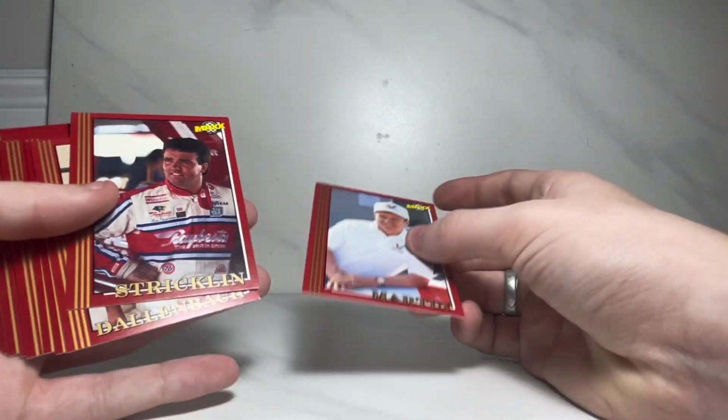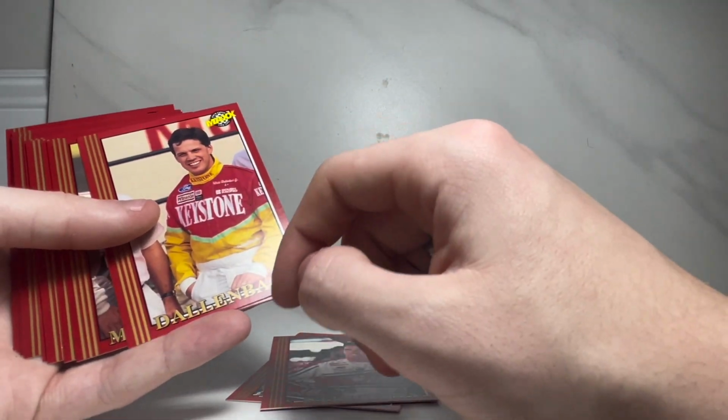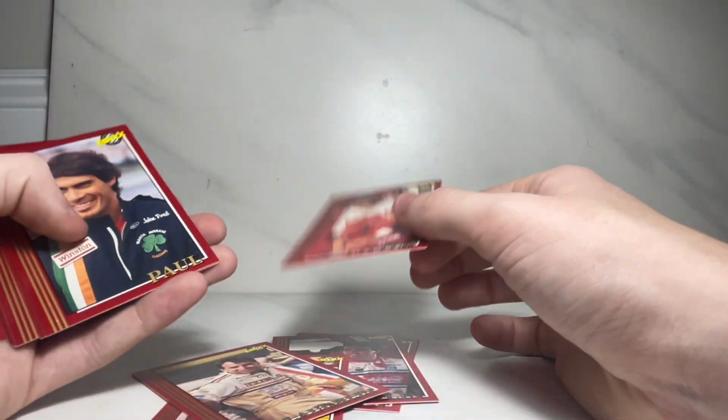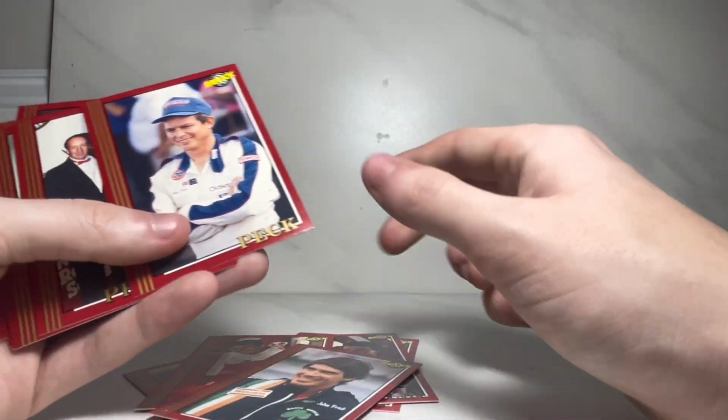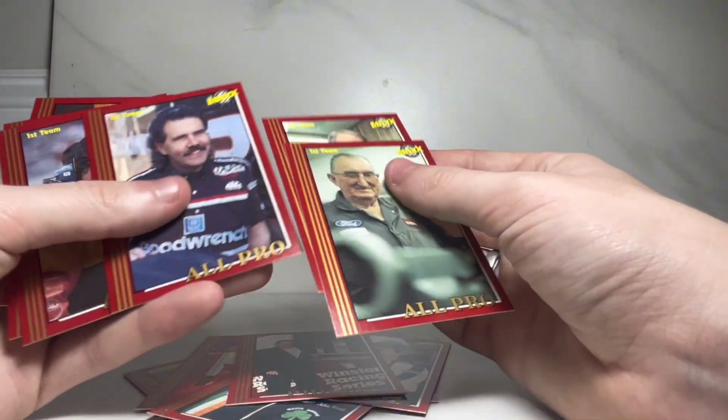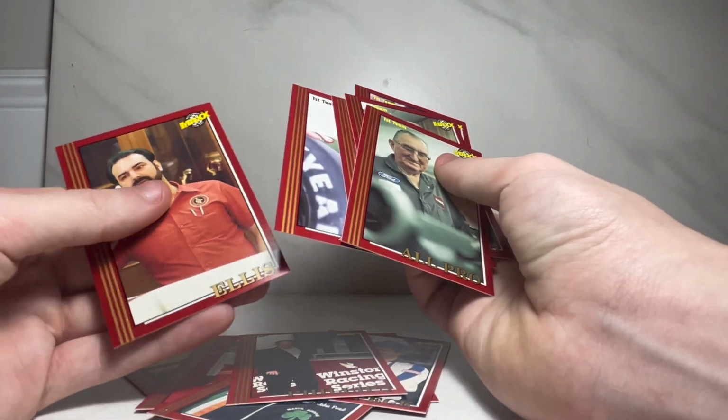Martin, nice, Mark Martin, Strickland, Dallenbach, McLaughlin, Little, Paul, Peck, Phillips, All-Pro, Ellis. All right, what a pack.